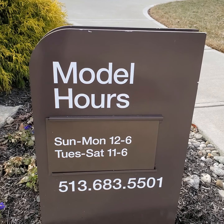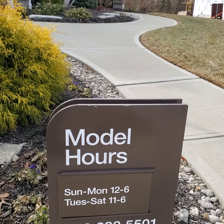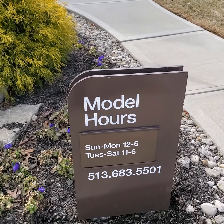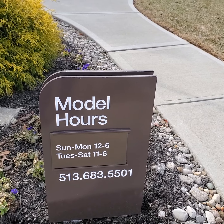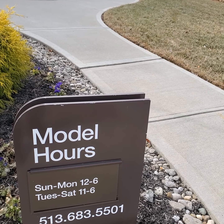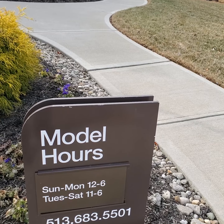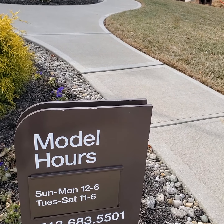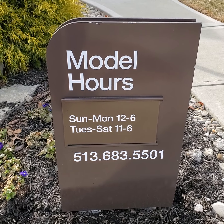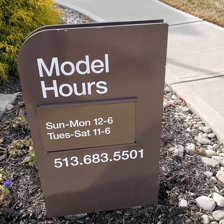513-683-5501. Las horas del modelo es, domingo a lunes, mediodía a 6 por la noche, y también martes a sábado 11 por la mañana a 6 por la noche. I got distracted because the Amazon truck just came behind me. See, sometimes I try to speak my second language and then I get distracted. That doesn't make much sense. Sunday, oh, I see, I get this now. And the phone number is 513-683-5501. Okay, muy bien. Moving on.